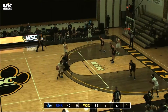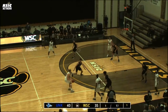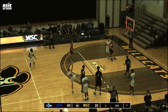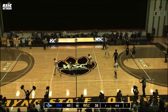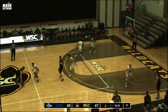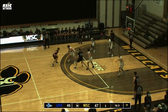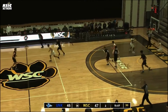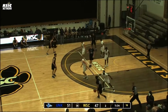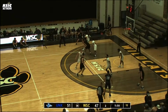Now at the end of the half, Justin Egan almost loses it. Kicks it out to Zach Lefebvre. He launches a prayer. It's good. Wayne State tacks on 3 more at the end of the half. They would trail by 2. Here in the second half, Sean Evans with the ball. He's going to dribble around and step back, top of the key, 3-pointer up and good. Gives the Lopers the 2-point lead here midway through the second. And David Simmental to Sean Murphy, back to Evans.